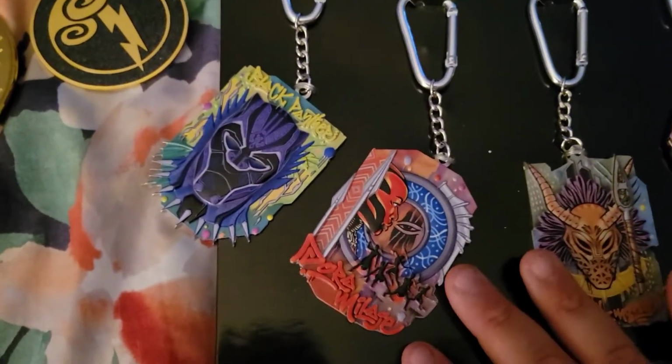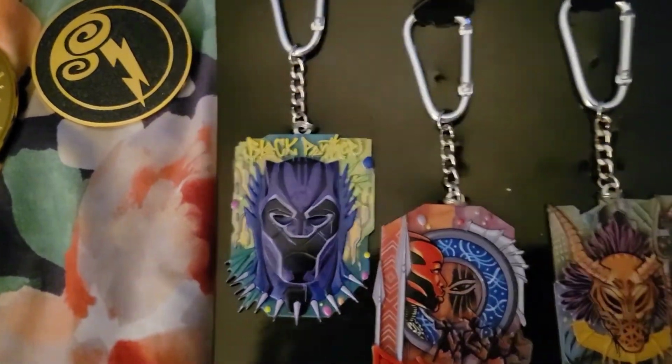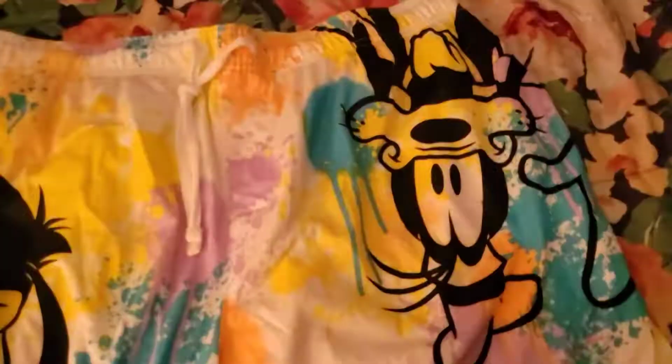I gotta know that because I'm seeing Black Panther there next week. The new Black Panther movie next week. And then, of course, there is Black Panther right there. This one was also $20 for this.